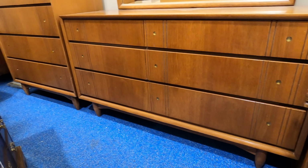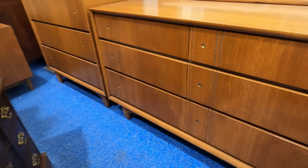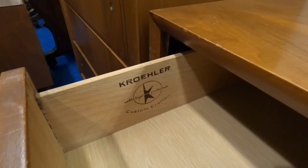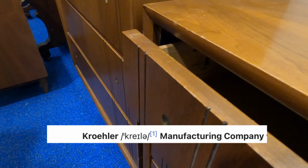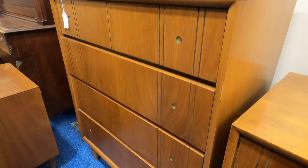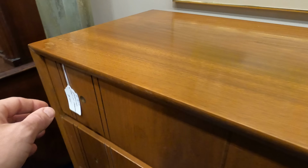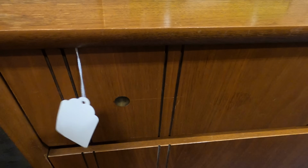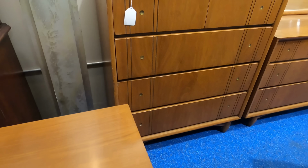Here's an example of a set of mid-century dressers that can often be found here in the Midwest. They were made by Kroehler Furniture Company, and yes, I believe it's pronounced Kroehler. They were based out of Naperville, Illinois, which is just outside of Chicago. At one time, Kroehler was the largest furniture manufacturing company, and since it was here in the Midwest, it would make sense that we find these pieces often.